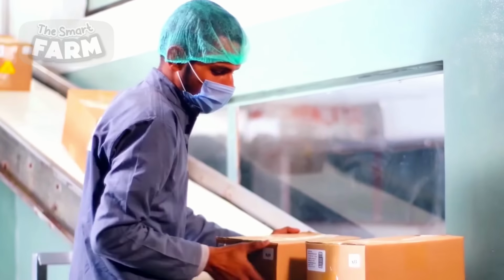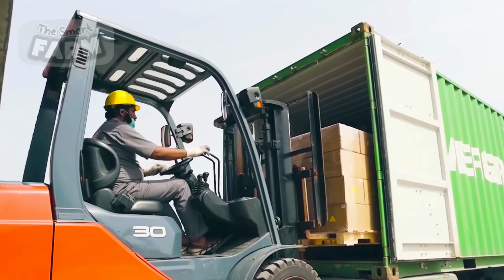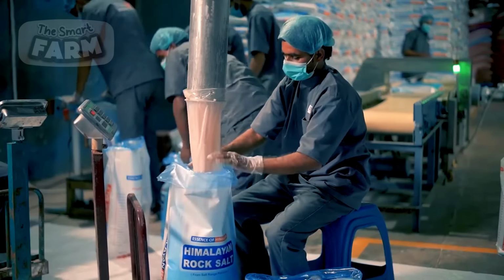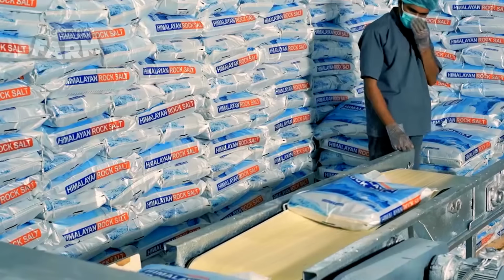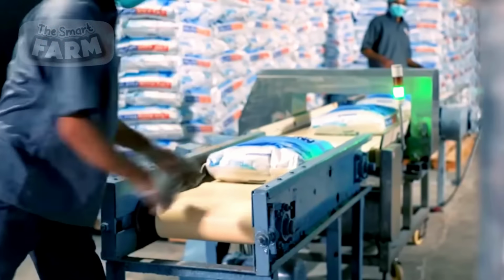In the context of wholesale distribution, Himalayan salt undergoes a distinct packaging process, tailored to accommodate larger quantities. For bulk shipments and wholesale purposes, the packaging often involves sturdy and durable bags made of materials like woven polypropylene. These bags are chosen for their resilience and ability to withstand the weight of larger volumes of salt.